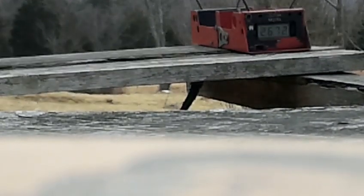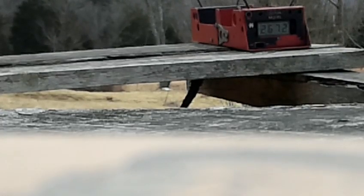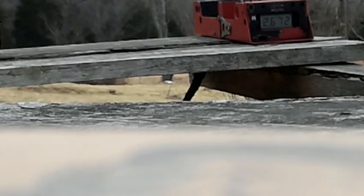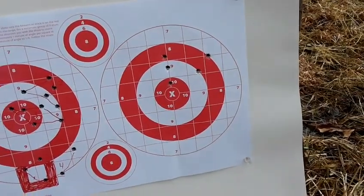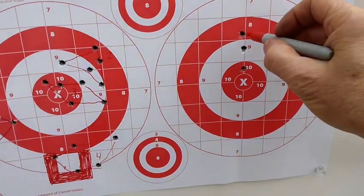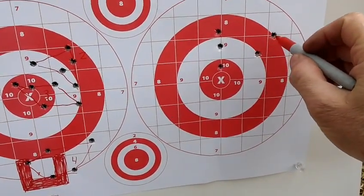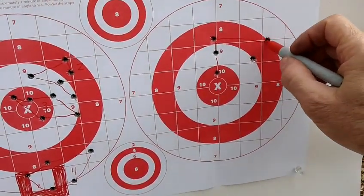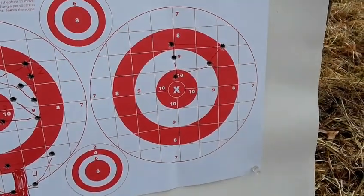2671, 2705, 2672. The groups is all over the place. That's not good. First one hit here, second one hit there, third one there, fourth one there, fifth one there. It was pretty wild swinging velocity as well.